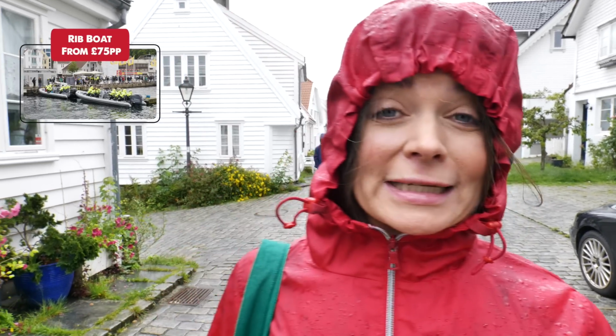There's also some boat trips that you can do that cruise right into the fjords, and you can also go on a rib boat. So you can book all these things through P&O, through their website, but we did find that the prices were quite a bit more expensive. So if you want to save a bit of money, then definitely have a look online and see how much these things would cost you to book yourself.